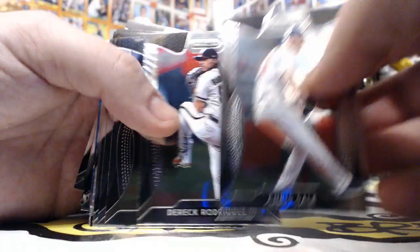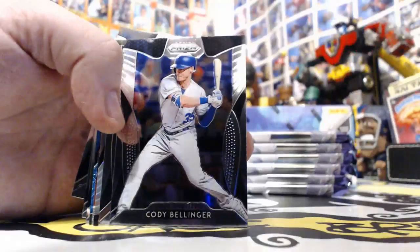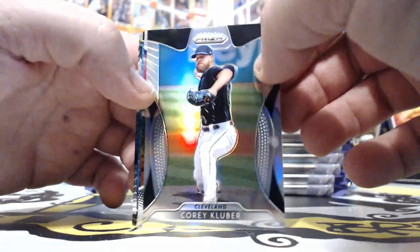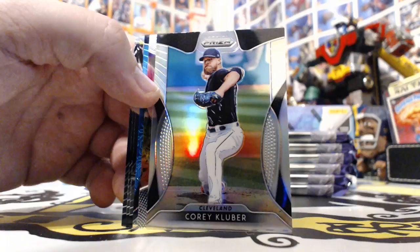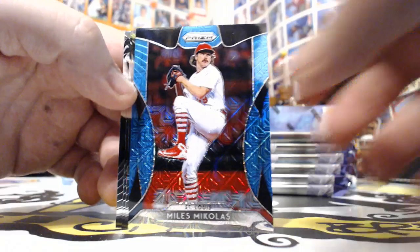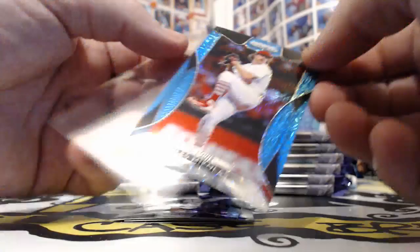All right, here we go. So the first few cards before you hit the middle of the pack, those are the tier one cards. They're numbered to 100. All right, we got a silver Prizm Corey Kluber. Three silver Prizms in every box. All right, lots of different inserts. Illumination, Mike Trout. All right, Miles Mikolas. Blue Mojo, that's numbered to 399. St. Louis.